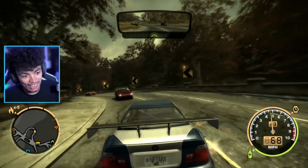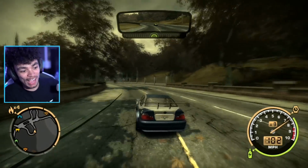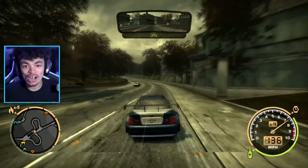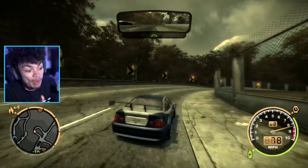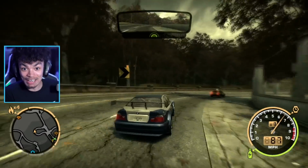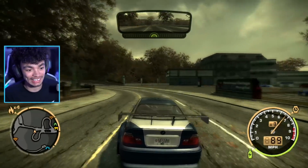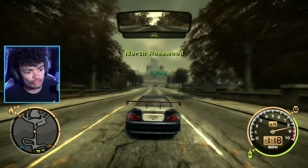So the M3 GTR is among the favorites of basically any Need for Speed fan. It sounds incredible, it looks incredible, and that grind to get this car, it's back again. For those of you who don't know, you basically have to complete Need for Speed Heat to get the M3. Just like you had to complete Most Wanted to get the M3 back. There was a little bit of a difference there because it was stolen from you.